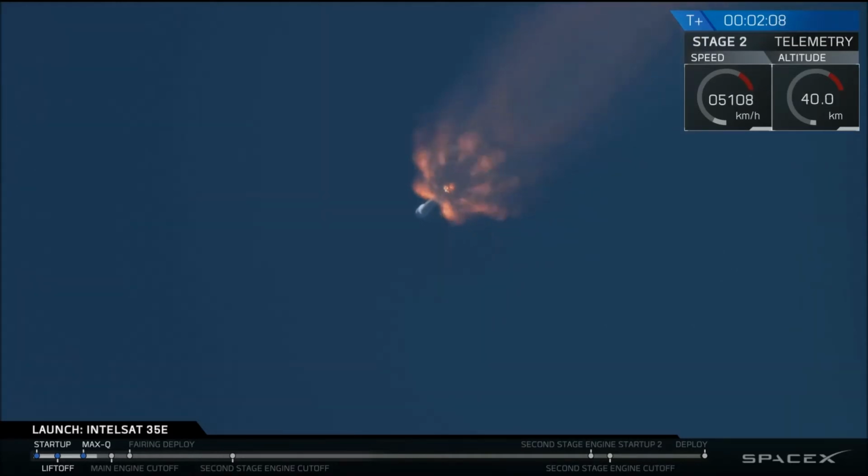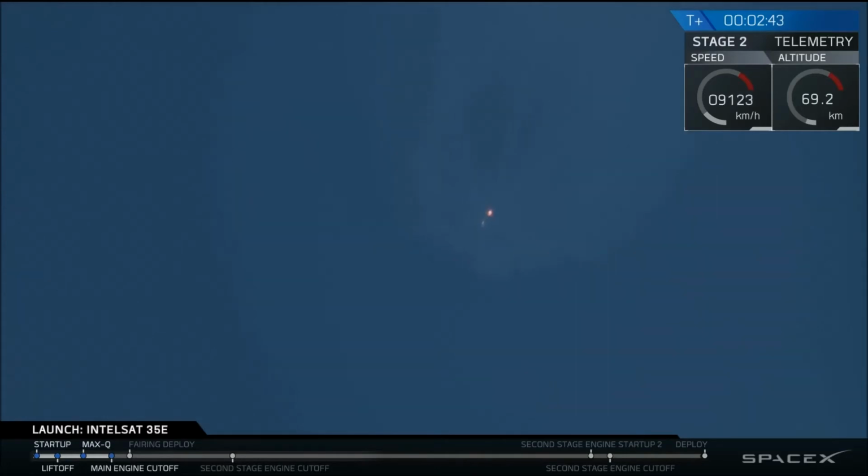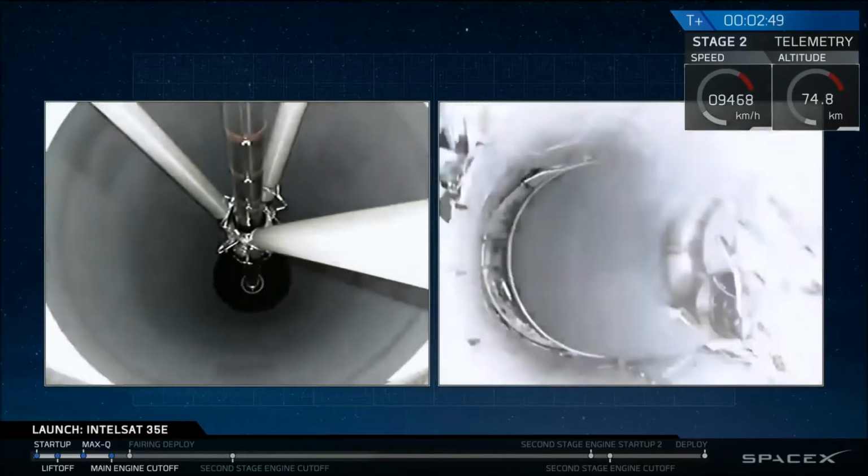You'll hear MECO, main engine cutoff. The 9 Merlin first stage engines will shut down. 4 seconds later, we get stage separation. 7 seconds after that, the upper stage engine ignites to propel the second stage and Intelsat into the parking orbit. Let's watch and listen as we come up on MECO and stage separation. We have MECO. Stage separation.